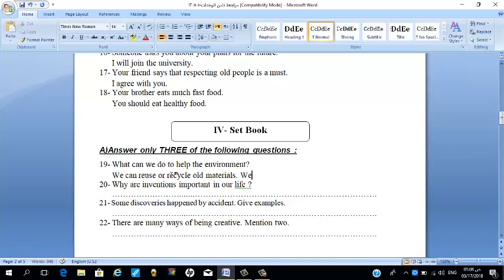Also, we can reduce the use of energy. Why are inventions important in our life? They make our life easy and comfortable.